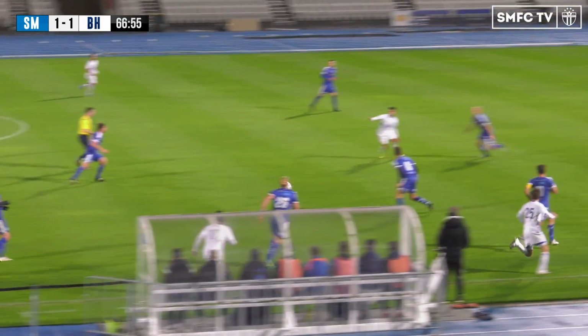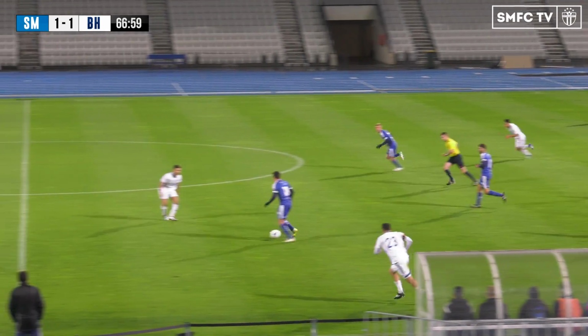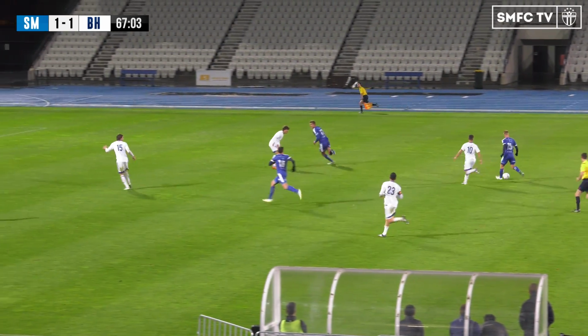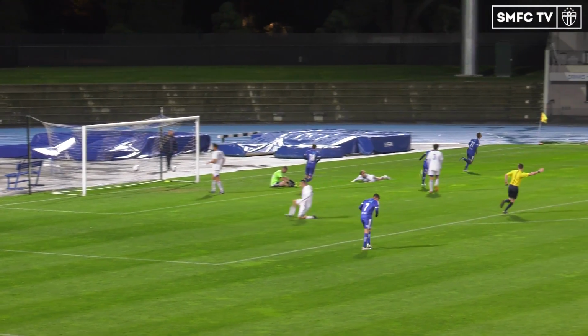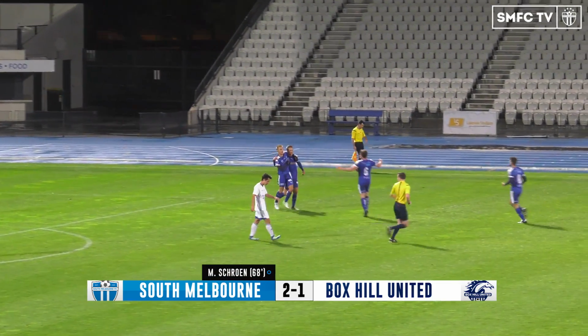McNamara on the right. Now, good ball from Lakic. Decker was able to retain possession and a bit of space here for Daly to attack. Jesse Daly looks up, finds the runner Marcus Schroen. Big chance here for South, and he scores! Fantastic finish there from Marcus Schroen.